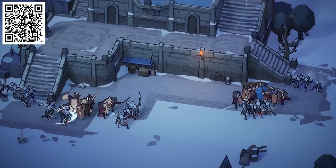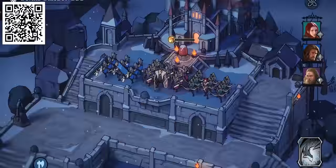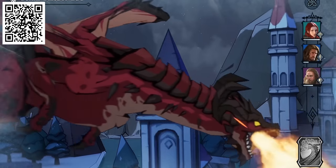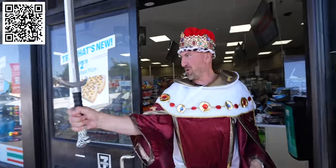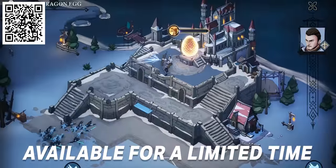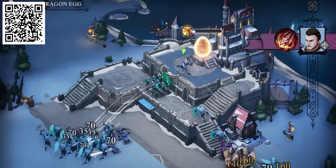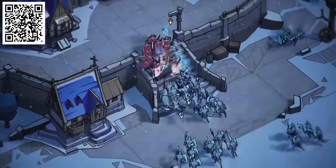The creature attacks anything with warm blood. With the last hope, a dragon egg, you, the new lord, must gather allies, raise your dragon, and defend the realm from enemies! Orlando Bloom himself has joined to help you. It's time to rebuild your dragon empire. Summon Orlando himself, the Nightshot, a free legendary hero only available for a limited time. Tower defense battles. Use strategies to defeat waves of the Unmelted. My favorite features are to build your own city. Manage your territory. Let's go! Raise your dragon.